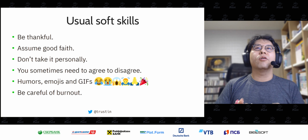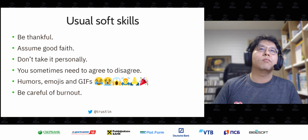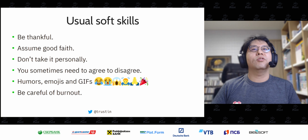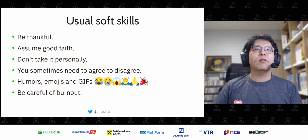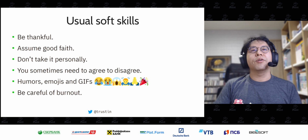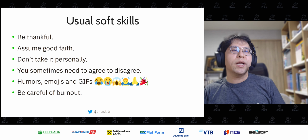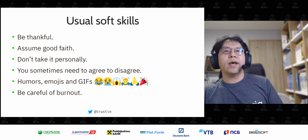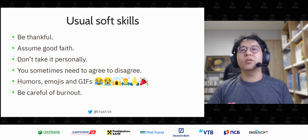So the usual soft skills work here, like thanking them and assuming good faith. And even if they say something bad about the library, it's not about you, but about the library design or something not you. So you really do not need to take it personally. And sometimes there's some kind of conflict between each other, then you sometimes need to agree to disagree instead of discussing in a way that's too heated. And of course, emojis and GIFs are really useful for interaction between people. So don't be shy and just use those emojis. They are very useful. But because you have to deal with many people as the project grows up, it is likely that you are interrupted really often. So you need to take some balance and be careful not to be burnt out.